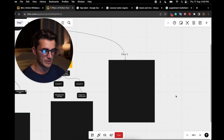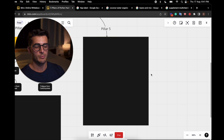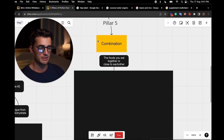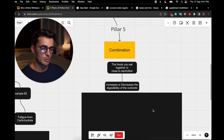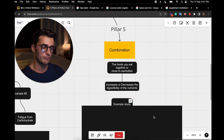Now let's get into the last pillar. As I say, this is where I see people overlooking it a lot, and it would make a great difference if people understood this and, of course, implemented it correctly. And that is the combination of foods. That means which foods you eat together or close to each other. That is the fifth pillar that I'm going to talk about. Because when you eat certain foods together, it's going to increase the digestibility of the food, compared to eating other foods together, which decreases the digestibility of the nutrients of the food. And so you're not getting the same ROI, let's say, from the food that you're eating.